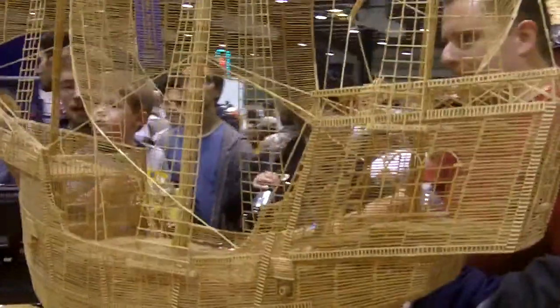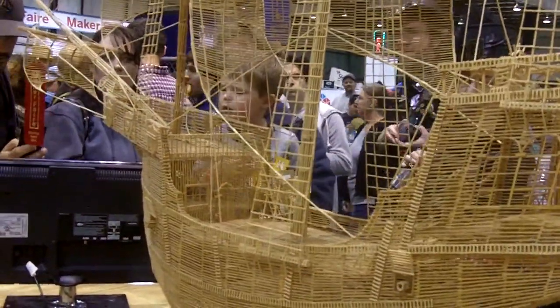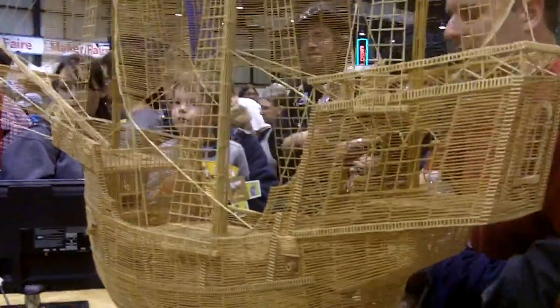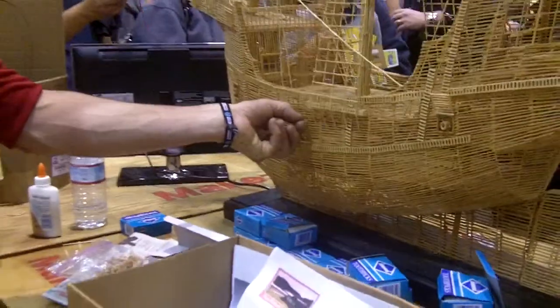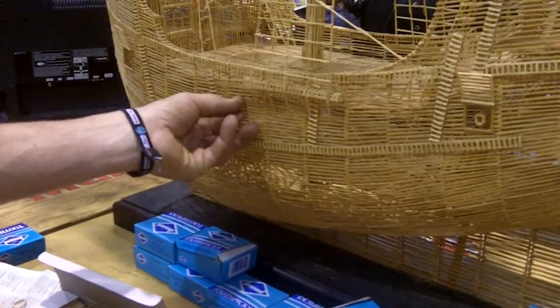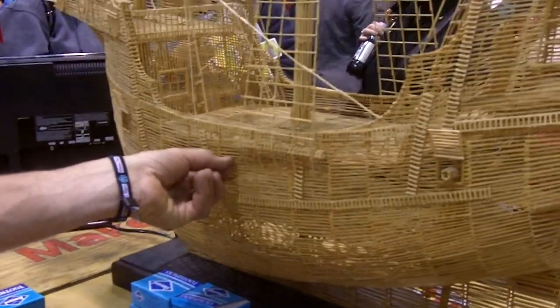And this, I think, is, oh my god, it's a ship made out of toothpicks and straw. Cannons go in and out on runners. Oh my god, this is amazing. Is all this made of straw? It's all made out of toothpicks. Toothpicks, that's what I thought.